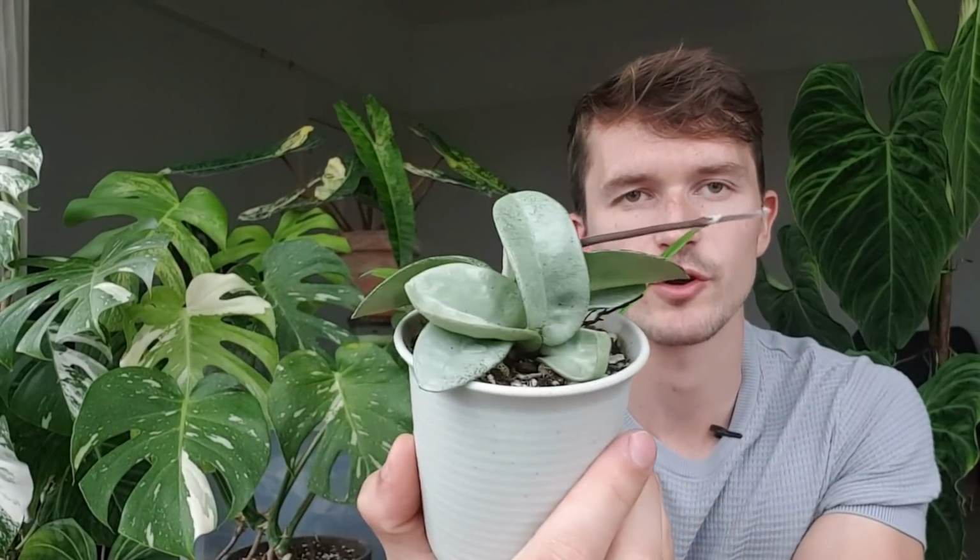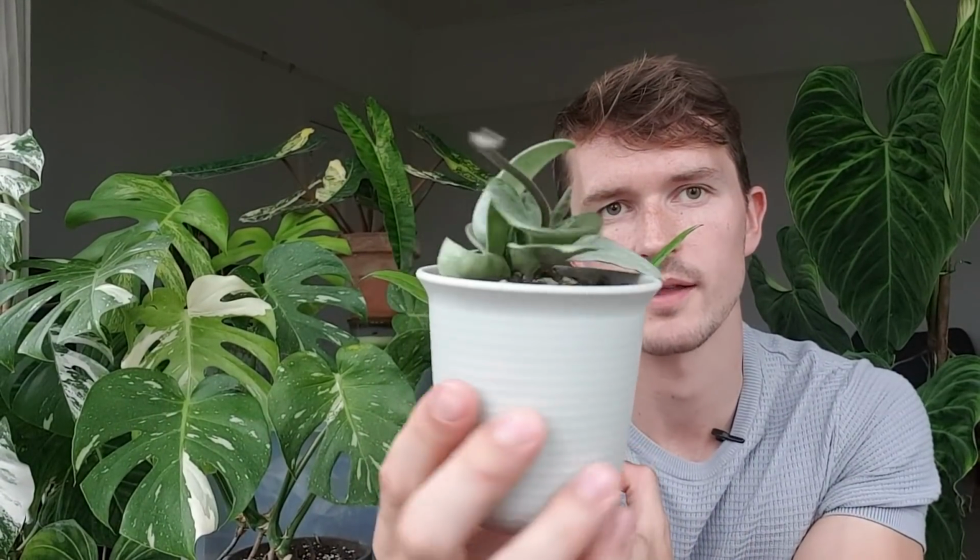I'm curious to see the growth pattern, because this is the thing that some people don't like about Hoya. When they're very small, like this Nova Ghost, the compact growth pattern is really nice, and I think people love that. And then when they start to vine, people don't like it as much. They get a little bit messy, and I totally understand that.